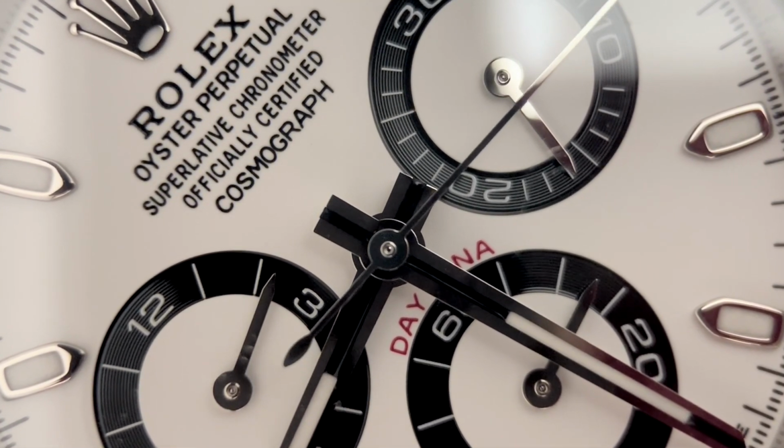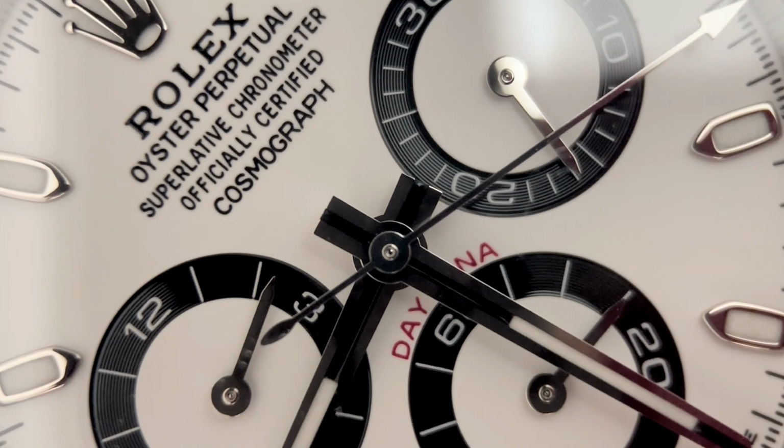And even as a dress watch, if you put it on a leather strap, then it definitely does dress up the watch quite a fair bit more, even though people seem to be a bit more resistant to putting Rolexes on straps, especially the modern ones. But it definitely does look the part, so it is even more capable as a dress watch.